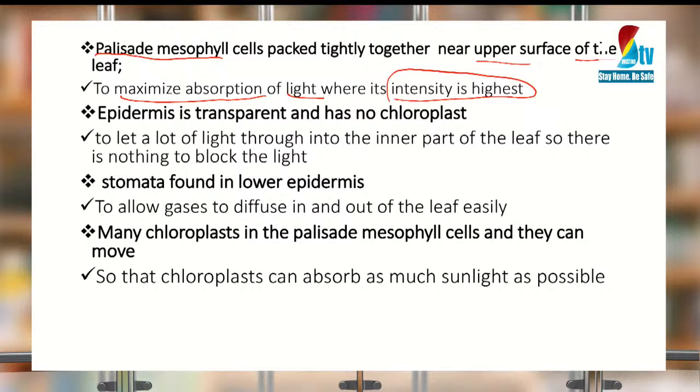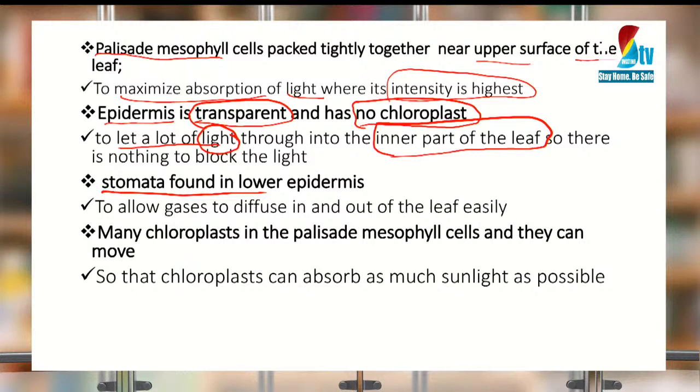The epidermis is transparent and has no chloroplast. Why? To let a lot of light through to the inner part of the leaf. So there is nothing to block the light. Remember, we need this light, so there should be nothing that can block it. So the light should be able to reach the palisade cells as well as the spongy mesophyll cells. Okay, also the stomata are found in the lower epidermis. Why do we find the stomata in the lower epidermis? This allows the gases to diffuse in and out of the leaf easily. So that is why we find these stomata in the lower epidermis.